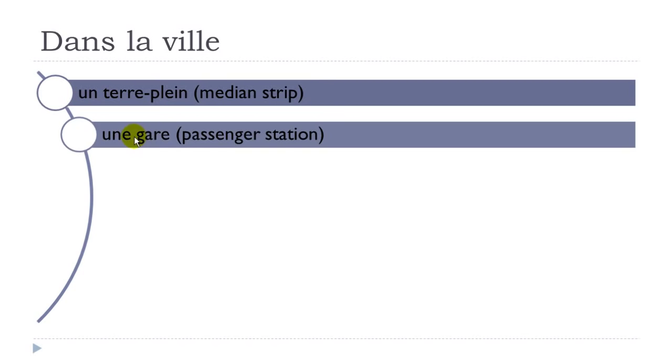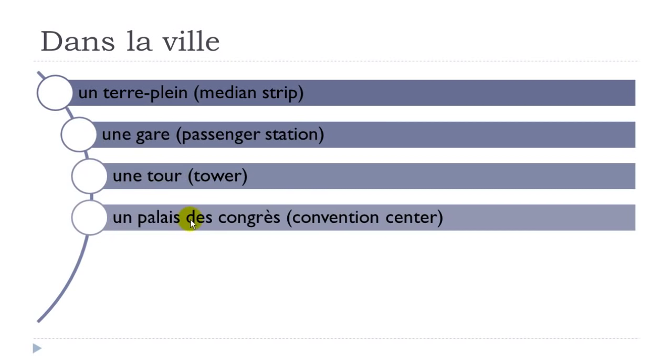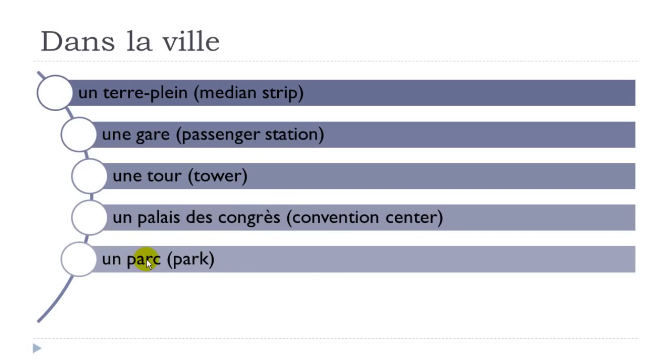Une gare. Okay, remember when you get this G and A together, the sound is ga, ga. Une gare. Final E not pronounced. Une tour. Okay, O, U, ou, ou. Une tour. Un palais des congrès. Final S here and here are not pronounced. Un palais des congrès. Un parc.